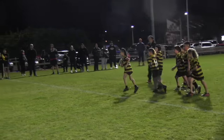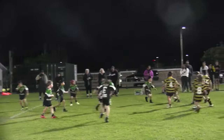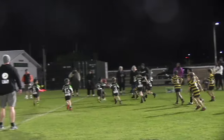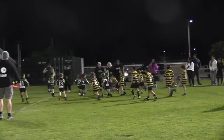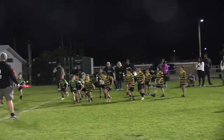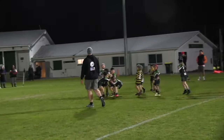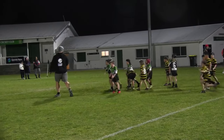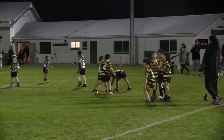Out it goes to number 11. Number 3 says, Oliver, skipping a dance down the right hand side there, and he's away. Comes back to the left hand side. No, he's going to the right now. Out to number 4. Nice work. They're passing the ball around. It's good. Good for rugby league. Number 4 with the ball now for Northcote, going towards the clubroom's end. Well, there's the clubroom's for Northcote now. I'm not sure what happens here.